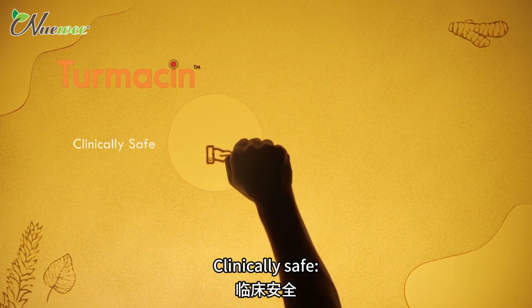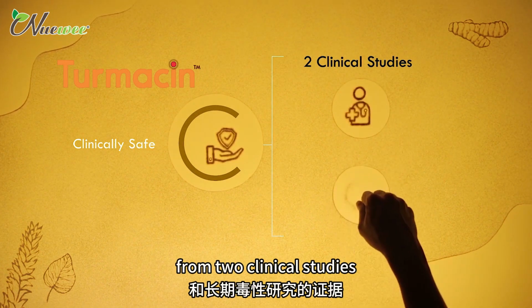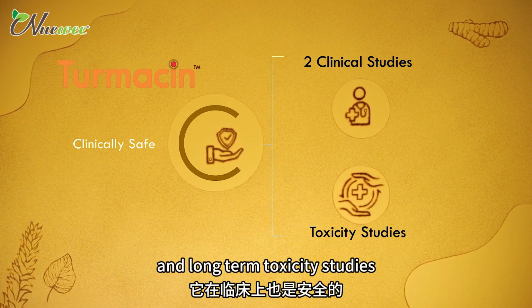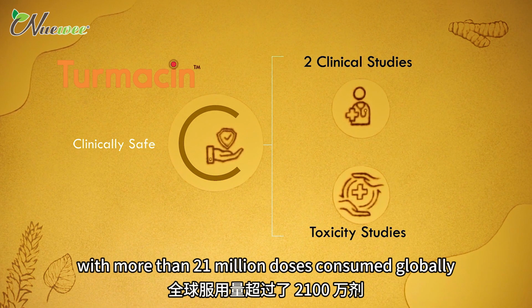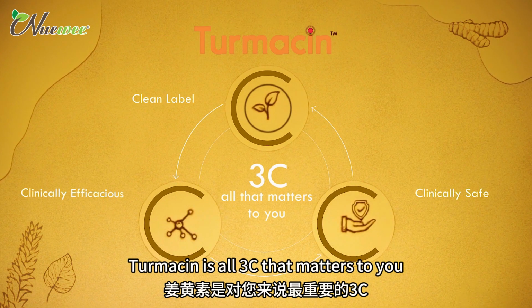Clinically safe. It's also clinically safe with evidence from 2 clinical studies and long-term toxicity studies with more than 21 million doses consumed globally. Turmacin is all 3C that matters to you.